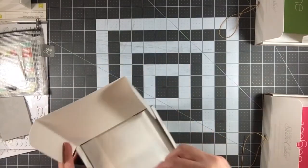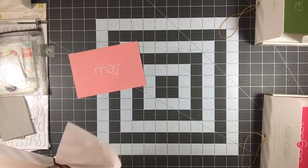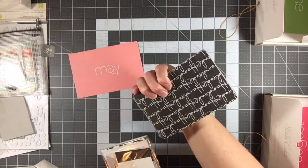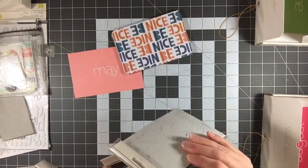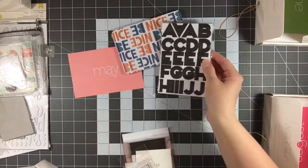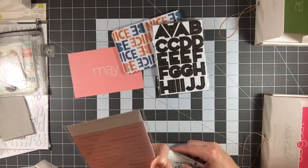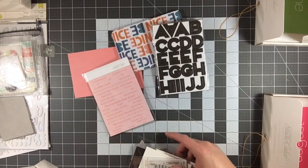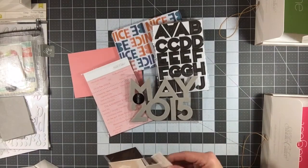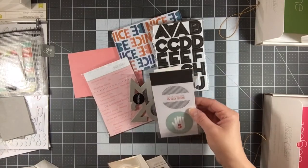Our May one here has the card itself. We've got the cards, which I love. Got this crazy large chipboard alpha. There are 3 sheets in here, and they're really large alphas. Got these pink perforated word strips that you can perforate and just add. They're not adhesive from what I remember. Got a May 2015 raw chipboard piece. Got some chipboard stars in kind of a coppery color.